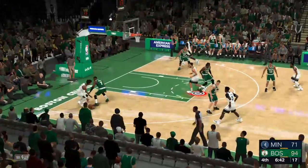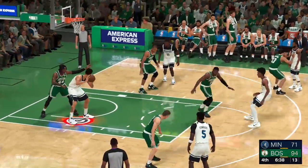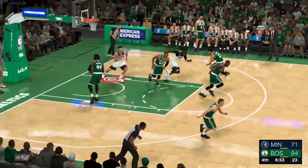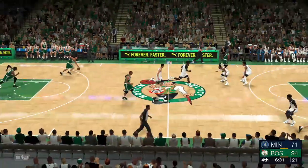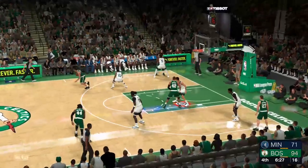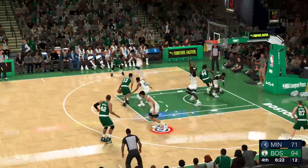Now here's McDaniels. Pass to Anderson. Williams grabs the board. Williams has got 15 rebounds here tonight. Brogdon against Conley. Here's Pritchard.